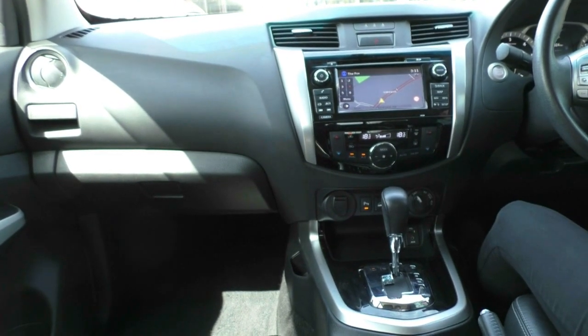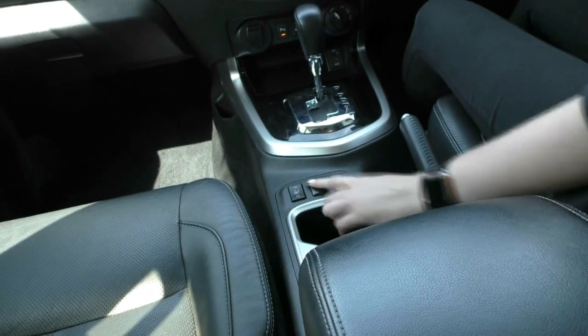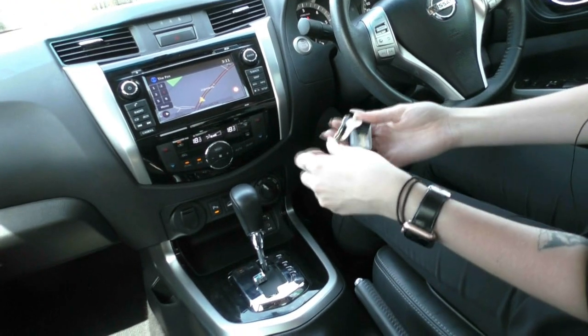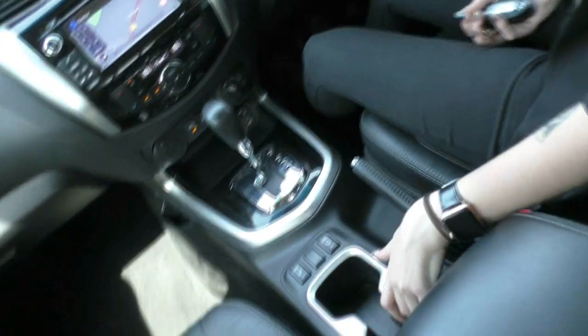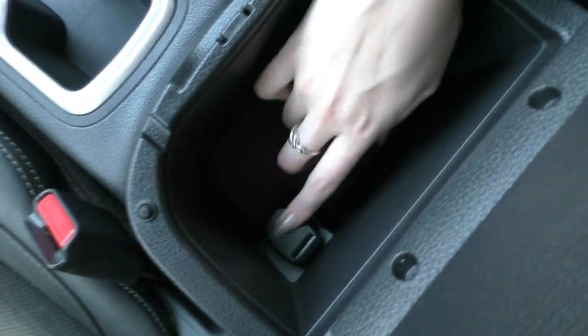Now moving down again, you do have heated seats in this model as well, a blank button next to that as well, and just to point out, you do have two factory keys here as well, and then your hard lid keys as well. Now you do have two very large cup holders, hard handbrake, and then in the console itself you do actually have another 12 volt socket there.